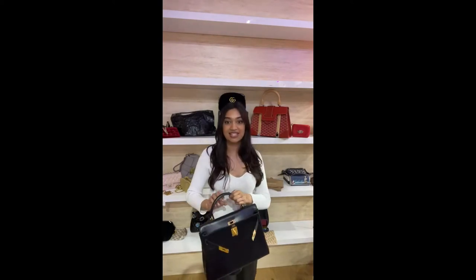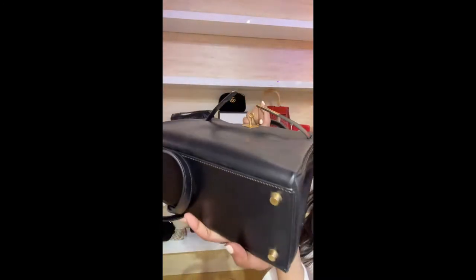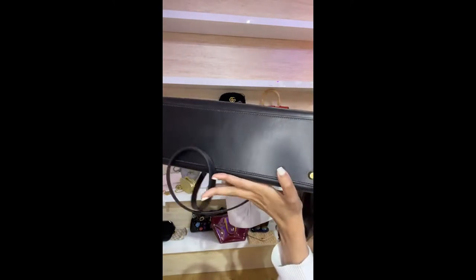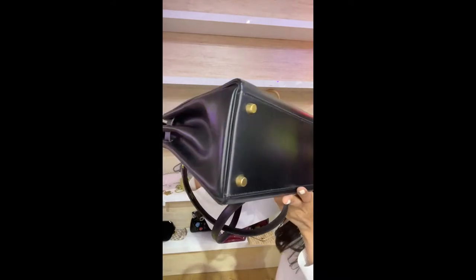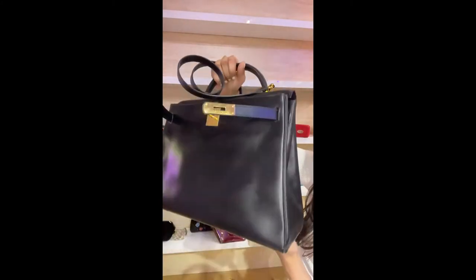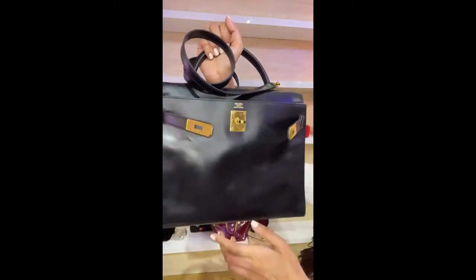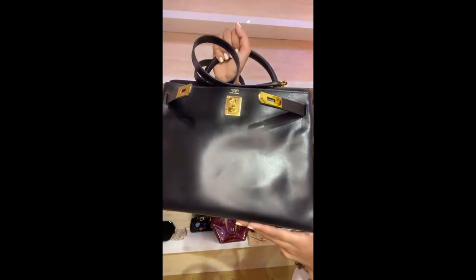So, Rachel, when you're ready, let's get the price of this. You can see the corner. It doesn't have any scuffs. The feet as well, there's no tarnish to it. And the other side and the back as well. You can see there's no scratches to the leather. This is in very good condition, guys. Even the hardware, there's no tarnish. The seal is still in place. And I'll show you guys here.